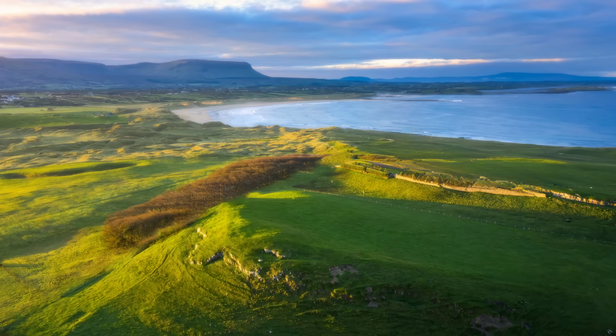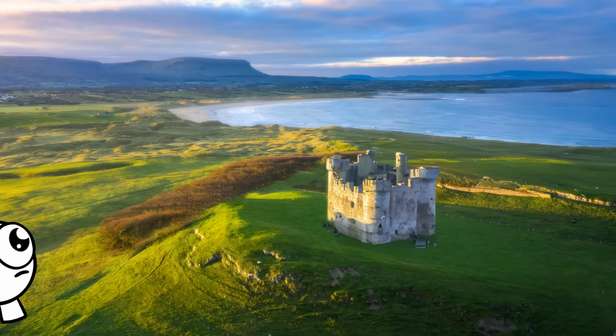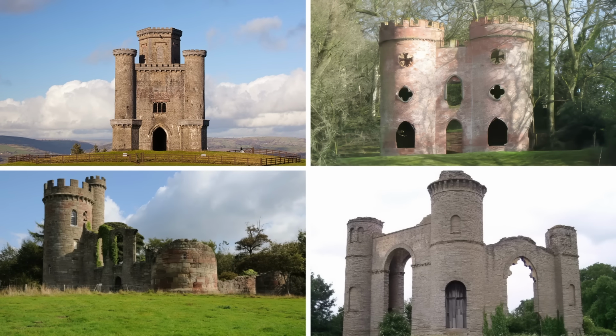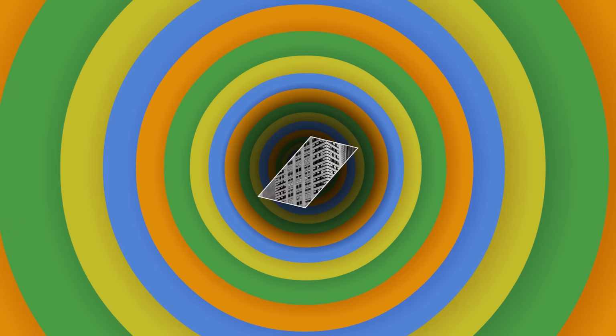Now, I don't know about you, but I've never taken in a beautiful landscape and thought, do you know what this means? Big castle. To me, it sounds like too much money, not enough sense. What do you think? Are these a waste of stone and money, or is there something else to it?